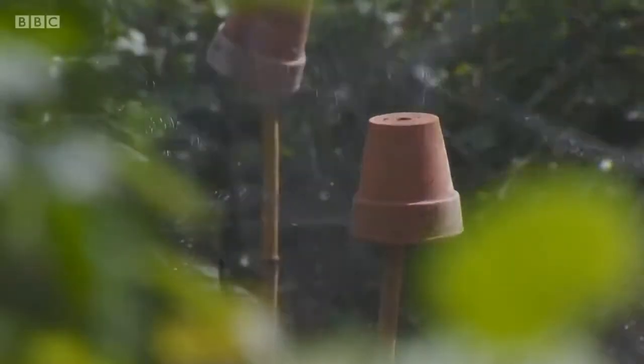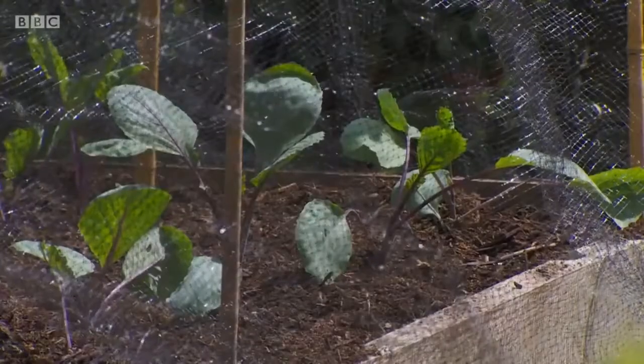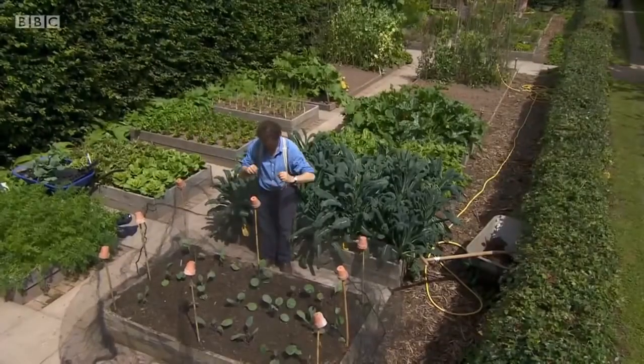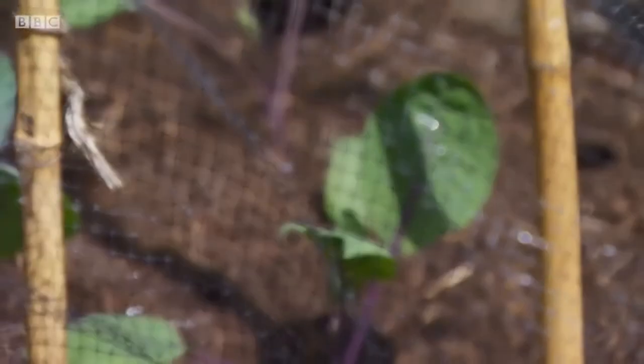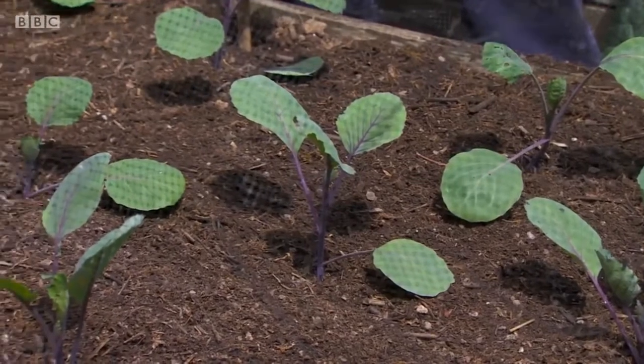Once you've got the net on, just two things to consider. Make sure it's nice and taut so that smaller birds don't get tangled up in it. And also weigh down the sides or tuck them into the ground. You can use tent posts, bricks, anything you've got. But if you leave a gap, you can guarantee that a cabbage white butterfly will get in.